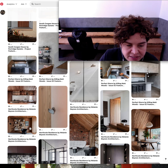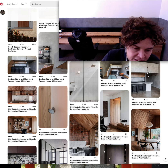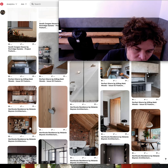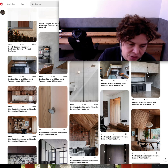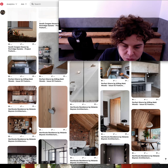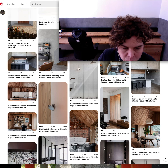I really liked this study nook that they've created within an external wall. They have some beautiful lighting around that. We can also see the well thought through heating and cooling vent here in that ceiling. It's a slotted timber solution, so that was really beautiful. And we can see another shot of it here and a bit more of that wall light that they've got going on.